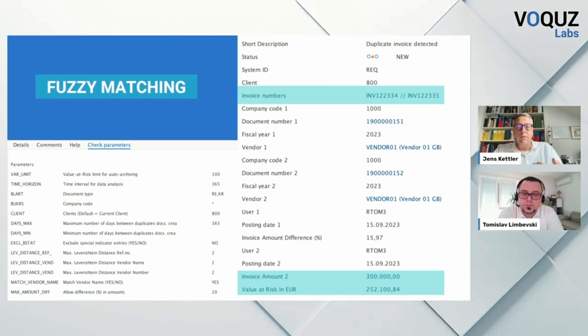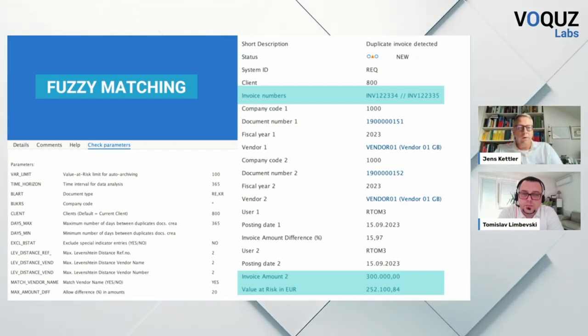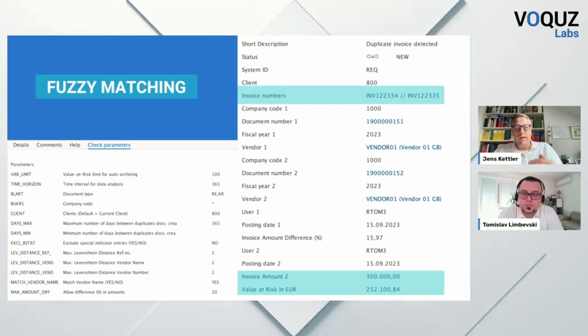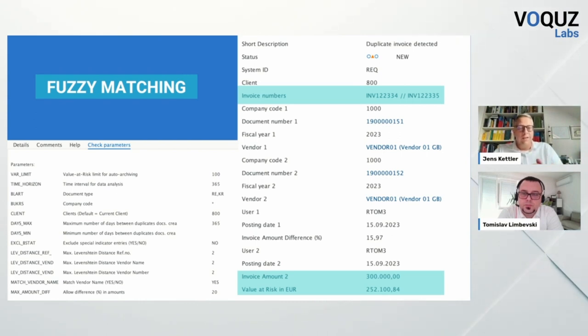So that means the invoice numbers are different, the invoice dates are different maybe, and also the gross amounts are different. But we are still able to match that because our check looks for similarity, not for an exact matching. You can define how similar you want the check to work, how much the confidence level is, for instance. And we do have this fuzzy matching on amounts, on invoice numbers, on vendor names, on vendor numbers, and all this kind of stuff. And so the higher the matching, then you will finally get an alert and you have a chance to look into that.